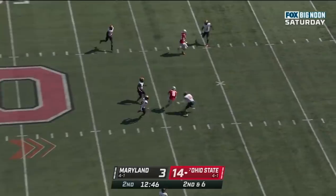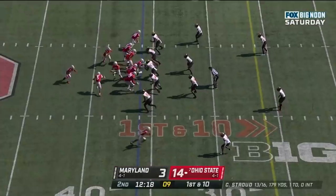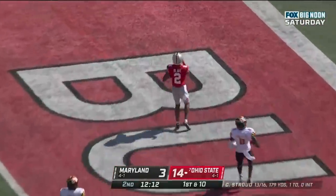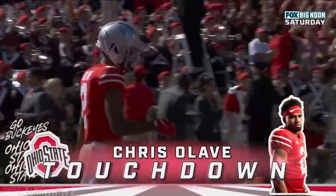Stroud slings. Jackson Smith and Jigba's got it for a first down. Motion Wilson. They fake the handoff to him. A shot down the middle. Six-yard touchdown strike, Chris Olave.